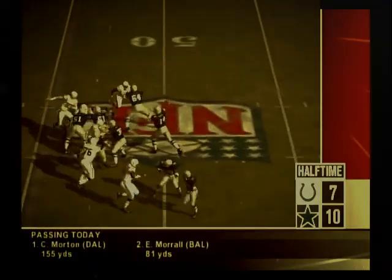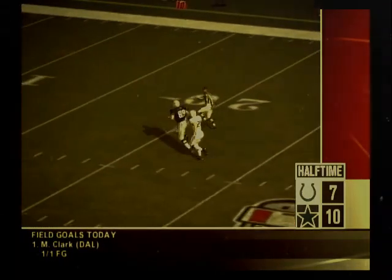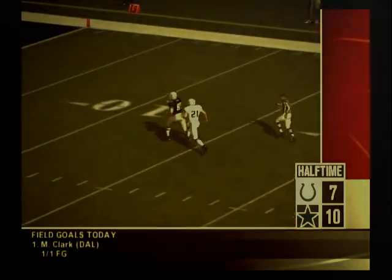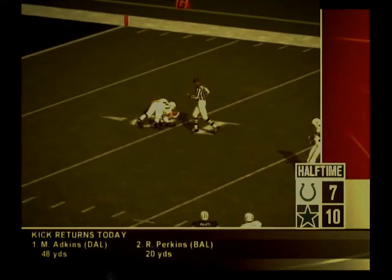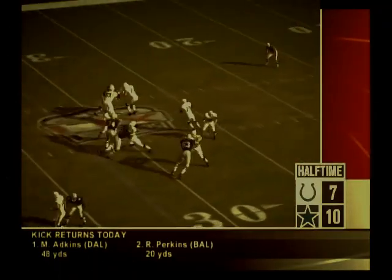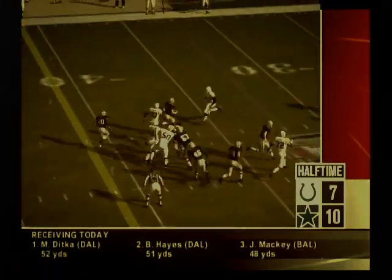Number 14 is back to throw this time. And he's going to look for his big old tight end. He finds him for a big gain here. That set up a short 25-yard field goal. Cowboys losing 7-3. Number 41 shows some great awareness here as he gets himself into position to pick this one off.